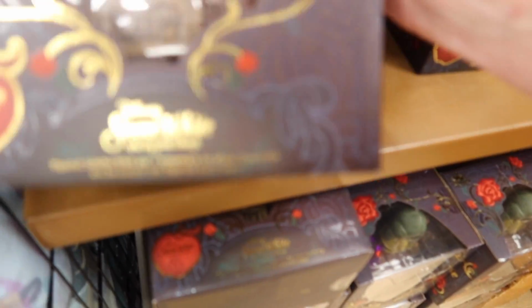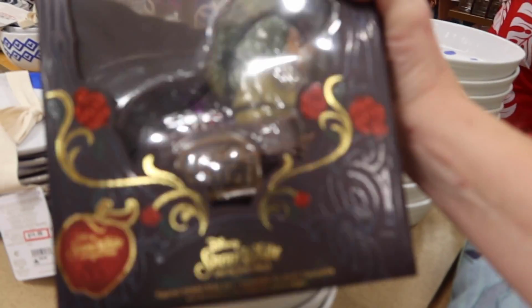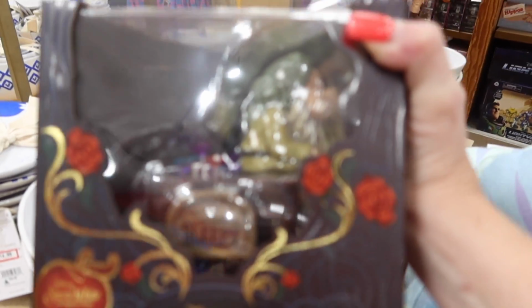Okay, right in this box is Sleepy. It's a figurine. I believe they're porcelain. I'm not sure, but can you see it? There, it says Sleepy on it, and he's sitting on one of the mine carts. $14.99. He's heavy.